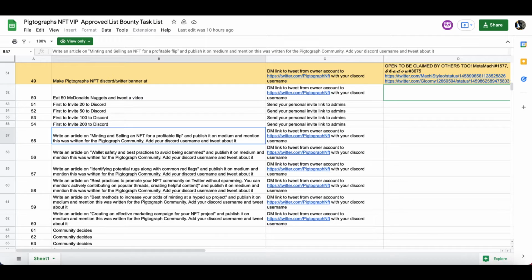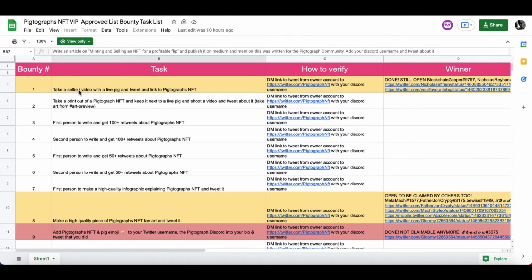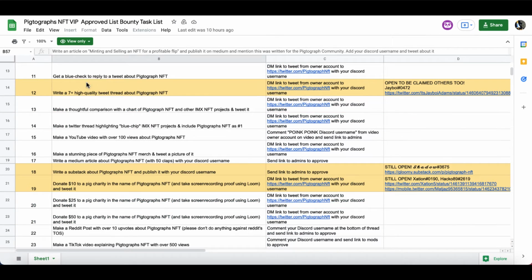So this is a bunch of tasks that you can do in order to get on their whitelist. Here are some examples. Take a selfie or a video with a live pig and tweet the link to the Pictographs NFT. A couple people have already done that. First person to write and get 100 retweets. First person to get 50 retweets. Make a high quality piece of Pictographs fan art and get a blue check mark to reply to a tweet about Pictographs. Write a 7+ high quality tweet thread.